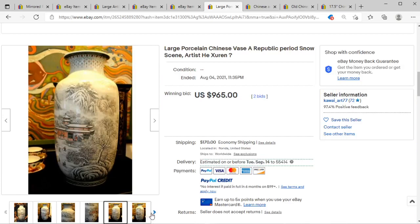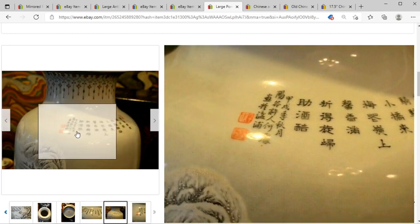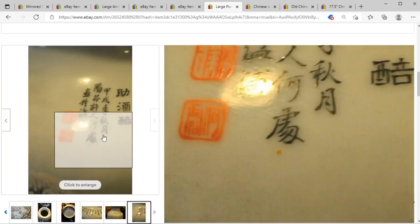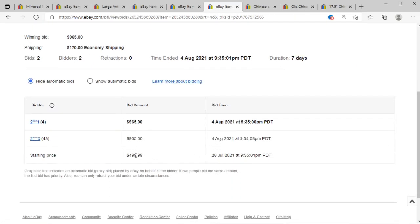And the nice thing about these works is that they were very intentionally signed with some description, potentially even a poem, and a very, very lovely style from the Republic period. And like I said, $965 seems like a decent price. We've got, yeah, wow. Starts at $4.99. One bidder bids all the way to $955 from $4.99, and someone just beats them with $10 more.